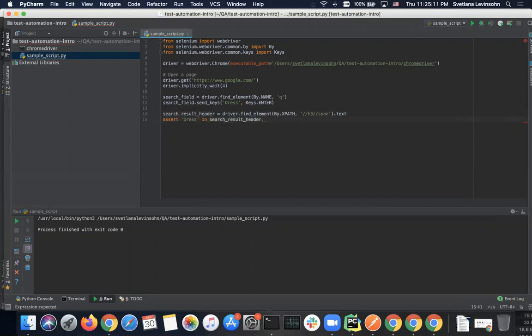And in case there is an error, in case that word is not there, we can just output some sort of error for our users saying like incorrect header. And we can also put the header here. Okay, so this is our assertion. So this is the step where we verify header, where we verify that we can see dress on this page.